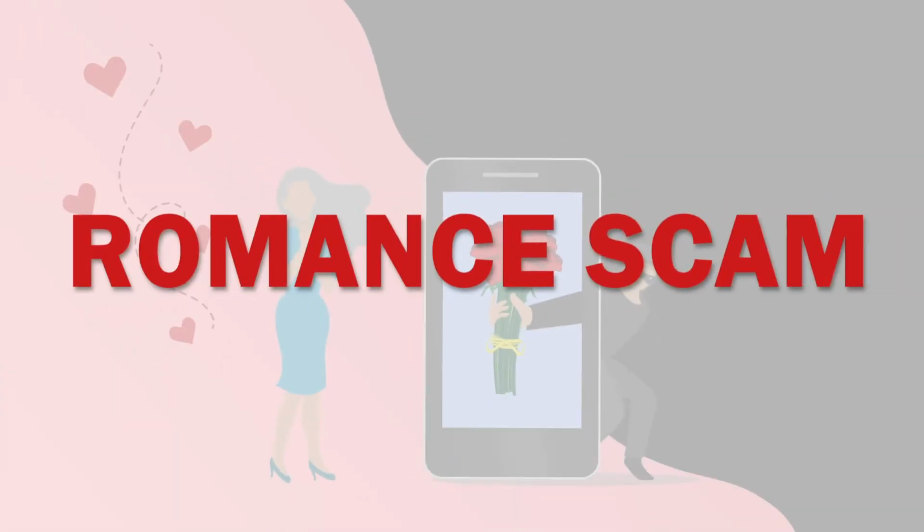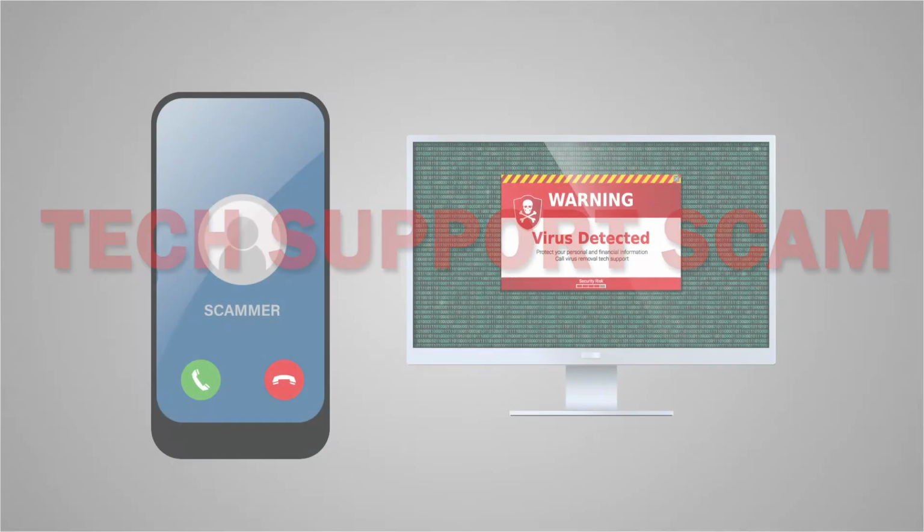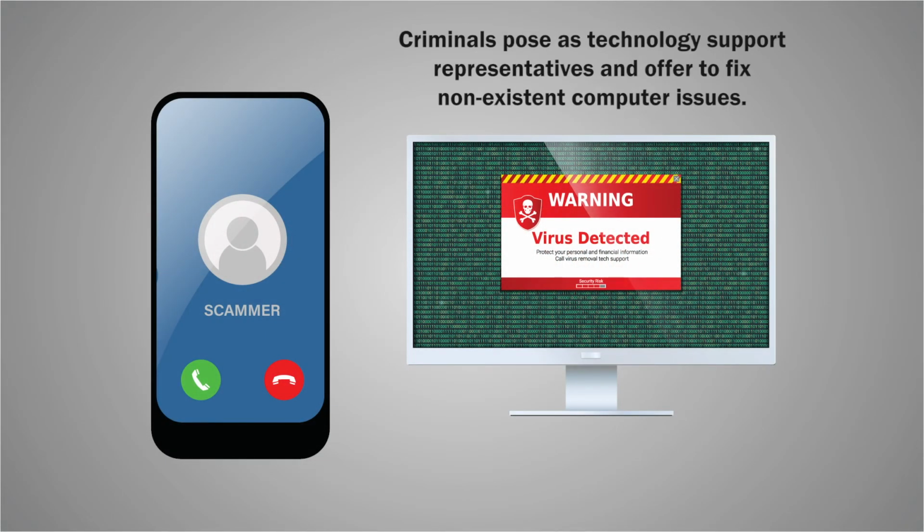It's also important to be aware of the types of fraud schemes that target seniors. Romance scam. Criminals pose as interested romantic partners on social media or dating websites to capitalize on their elderly victims' desire to find companions. Tech support scam. Criminals pose as technology support representatives and offer to fix non-existent computer issues. The scammers gain remote access to victims' devices and sensitive information.